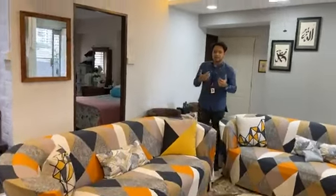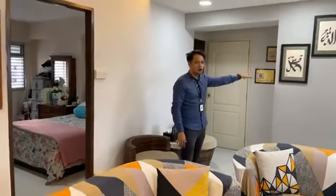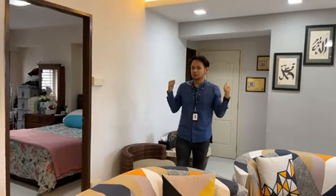If you just joined us, I'm selling a 4-room at Woodlands Block 401, Woodlands Street 41. So mic check. Okay, I hope it's good. So master room, common bedroom, white door is the storeroom. We have one more common bedroom here that's along the corridor. So three bedrooms total, all still intact. Okay, we're going to come to the bedrooms shortly.